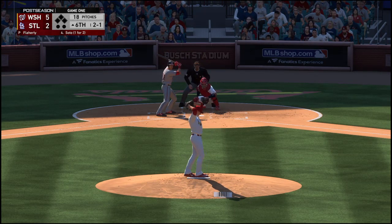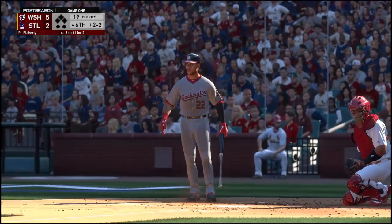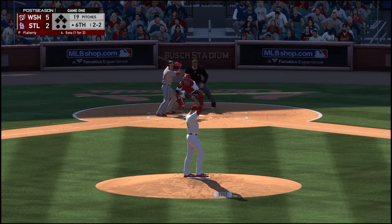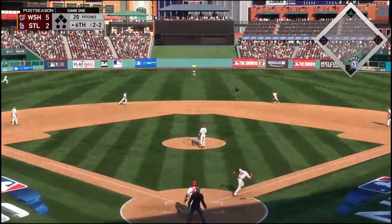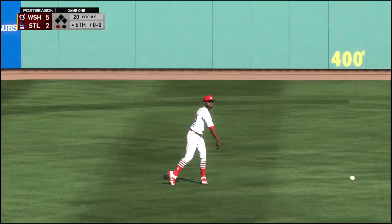The 2-1 home. And he fouls this one off. The 2-2. High in the air out to center field. Fowler has a read on it. And that's the first out of the inning.